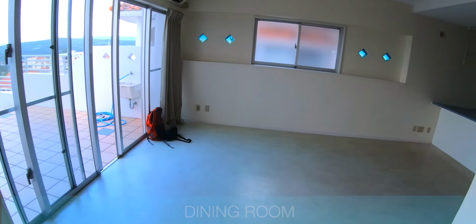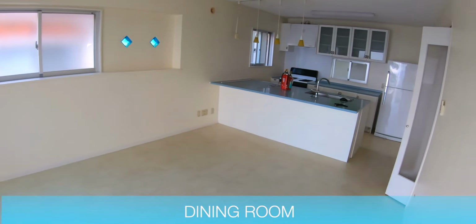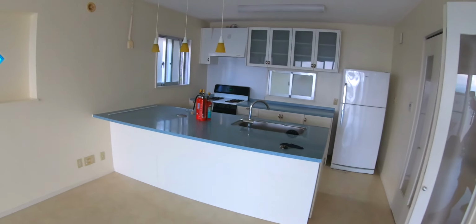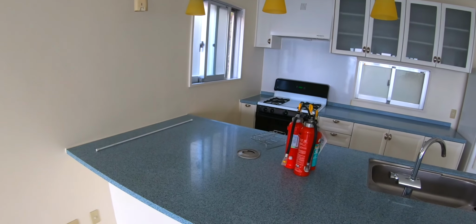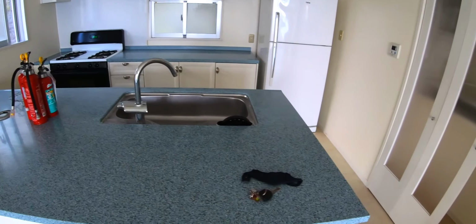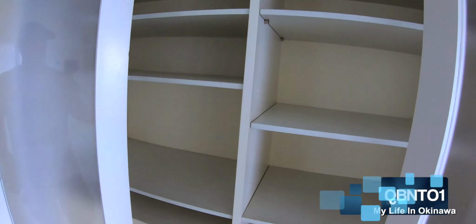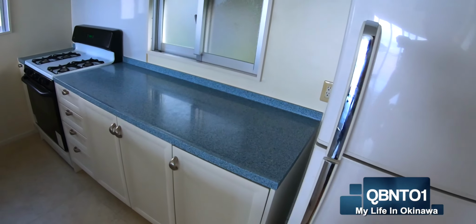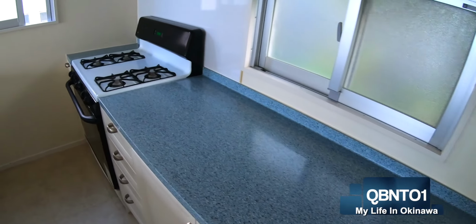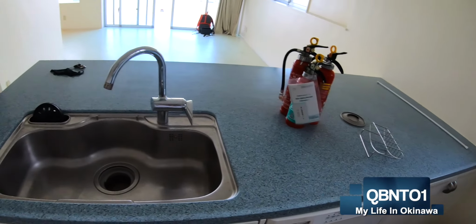And here we have the kitchen. So right here would be your dining room table, and here is the awesome kitchen. You've got your teardrop lights up there, 3 fire extinguishers in case you cook like me, and Yumi's keys. And you have a pantry here. Put a lot of stuff in there with frosted glass. You've got your refrigerator. Really nice countertops, kind of bluish countertops, gas, and really nice.